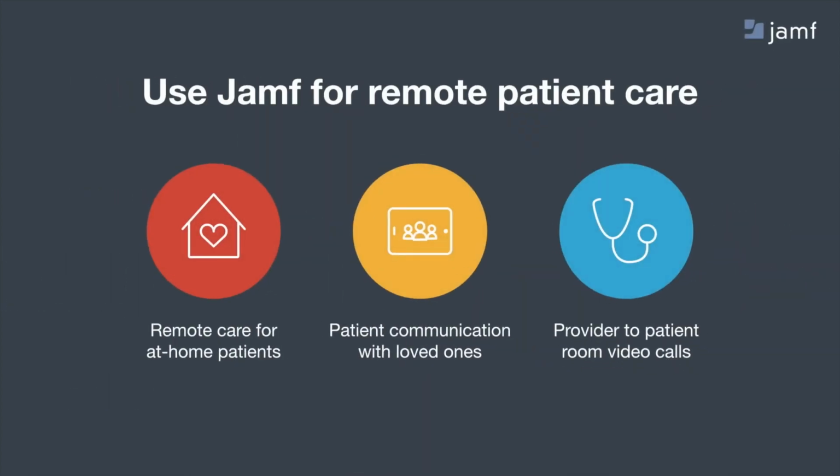So for today's topic, remote patient care, there's really 3 stories we'd like to tell. First, how remote monitoring in the home can play a role. Second, how maintaining communication with friends, family, and loved ones is so critical to reduce social isolation. And third, how this technology can be used in an entirely new way to bridge a provider into a patient room for a virtual visit.